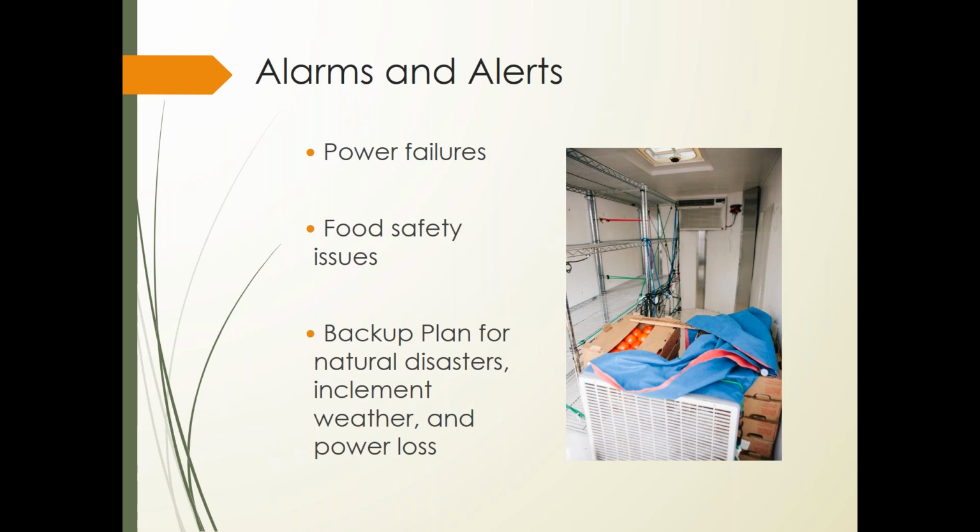Also, when we think about electric and long-term storage of meat, we need to have a backup plan for natural disasters or inclement weather and power loss. So whether that's a generator, or if you have a natural disaster, a location where you may be able to take meat, or a plan in place of what you can do. Having a generator available, I would strongly advise, so that in a power loss or a natural disaster, it is sufficient to at least run your freezer and maintain your product.